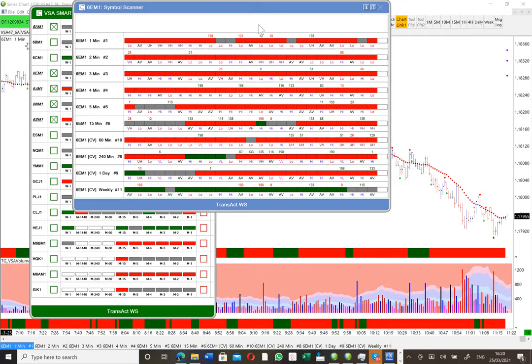It will come. I guarantee you'll get a buy signal. But look at the 1 minute. Look at the 2 minute. Look at the 3 minute. And then we go back to the same situation.